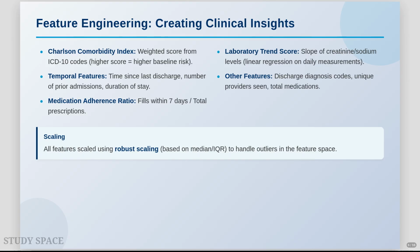We also tracked trends in key lab values like creatinine and sodium over those T days before discharge, calculating the slope to see if they were improving or worsening. Plus, we included things like the main discharge diagnosis, how many different doctors they saw, and the total number of medications they left with. All these features were then scaled appropriately, so the model treats them fairly, using robust scaling, which is less affected by those outliers we talked about earlier.